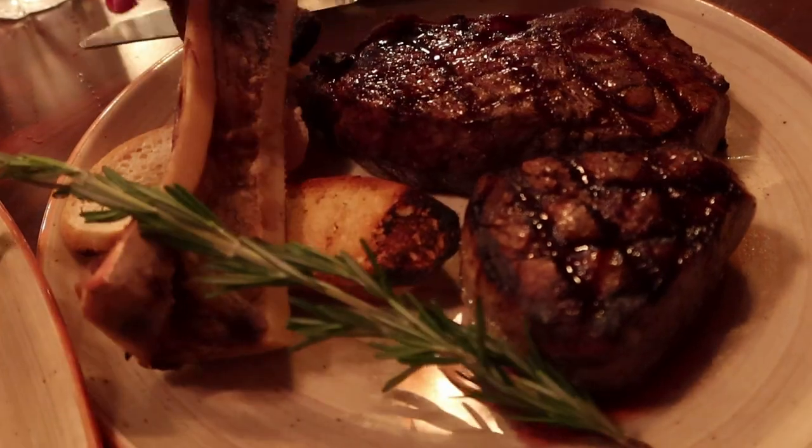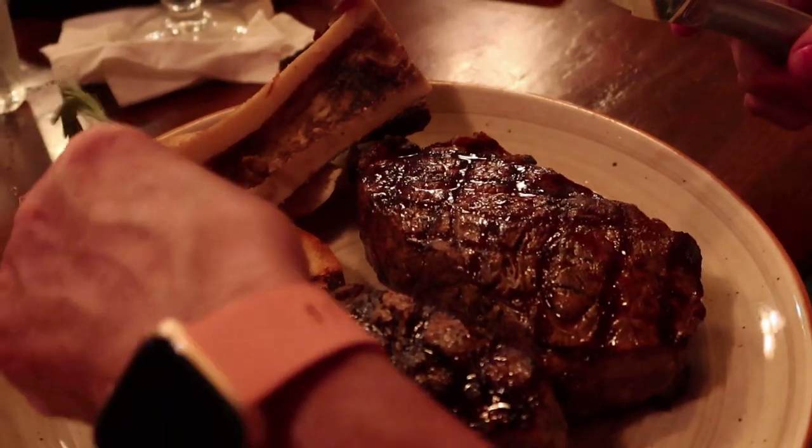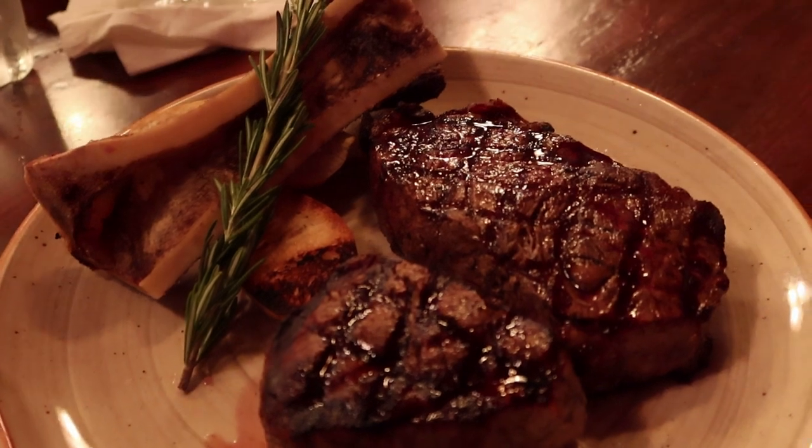Too bad Snoopy's not here, that's all I'm saying. He probably would love that. Oh yeah. Little Snoop Dogg.